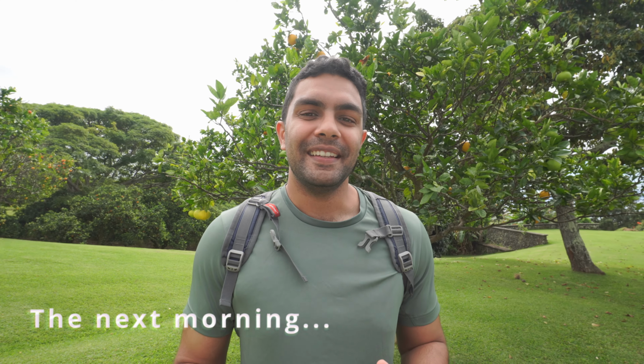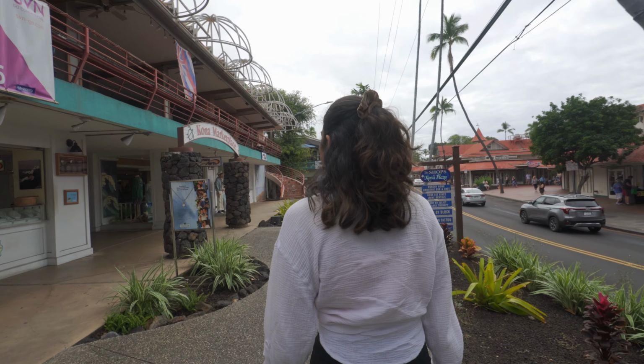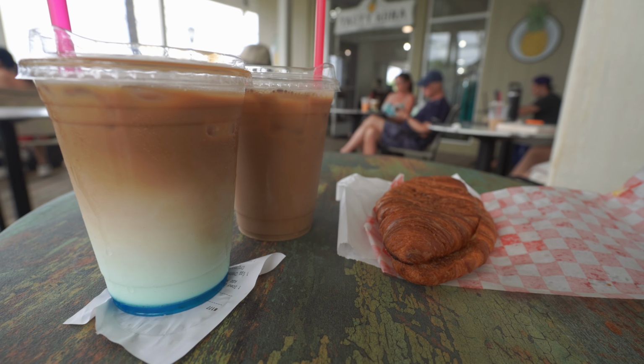So it's our last full day here on the Big Island, and we woke up this morning and went to a place called Kona Coffee Heaven. Unfortunately, the coffee was a little bit dark roast for us. I think Shipra didn't really like it too much, and the croissant that we got had this really disgusting craft cheese, so I wouldn't really put it as a recommend, unfortunately.